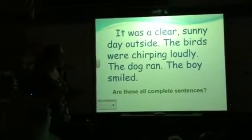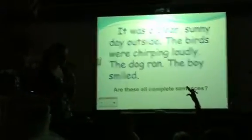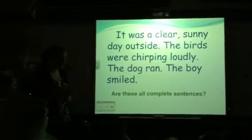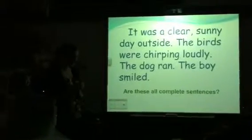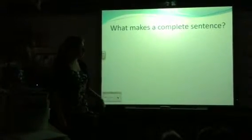What else? What about the structure of the sentence? There's usually two main parts. CJ: You want to make the sentence descriptive. Good. Kara? That's okay. Well, we came up with a couple things that we know make up a complete sentence.